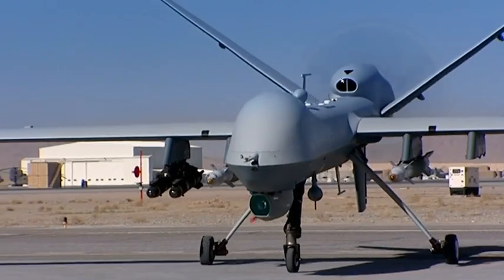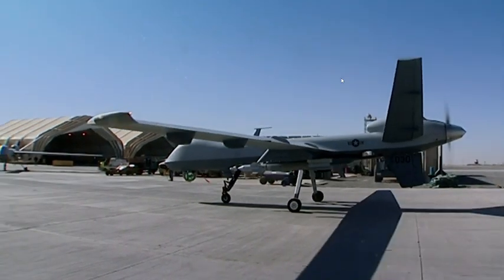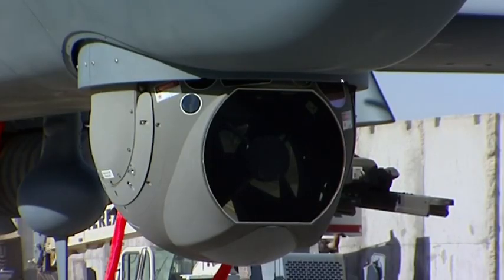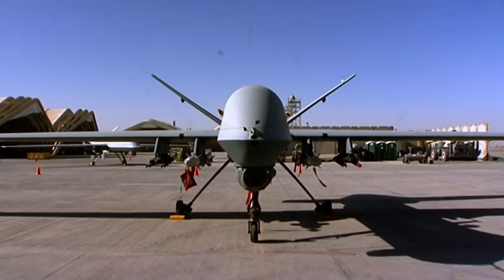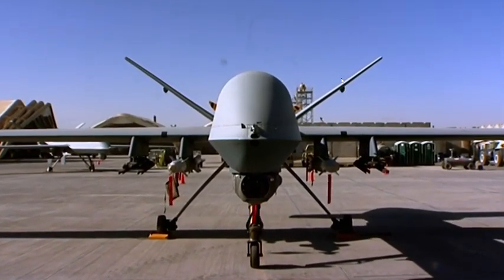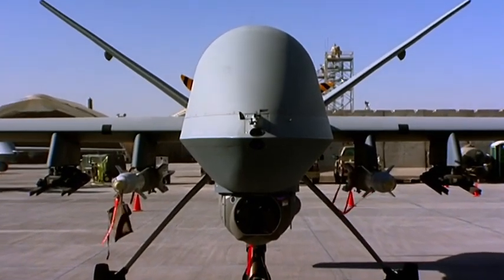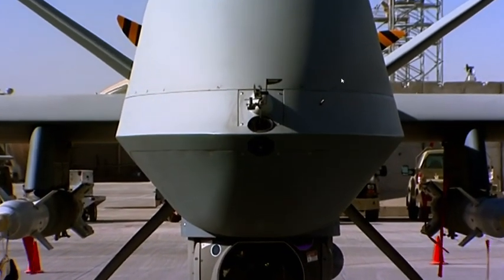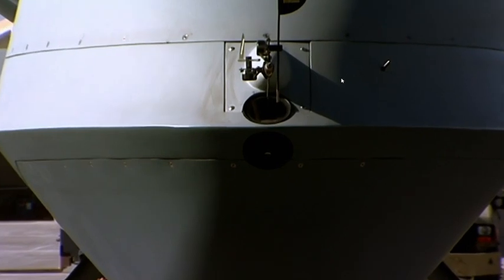Predator drones are loaded with a high-tech surveillance kit. They will have cameras, which will allow them to video in real time. So from 30,000 feet or so, you can identify a face. They will have radar systems, which will allow them to see through bad weather, and also pick up different types of information. Some of them will have infrared, which allows them to detect body heat. And some will also have signals intelligence capabilities, which will allow them to listen in to communications on the ground.